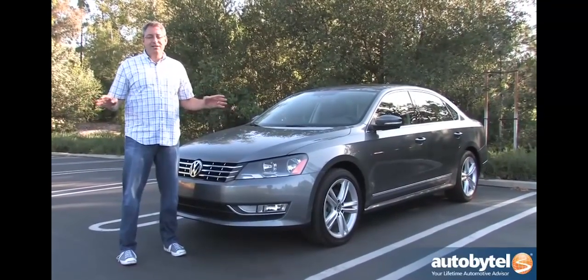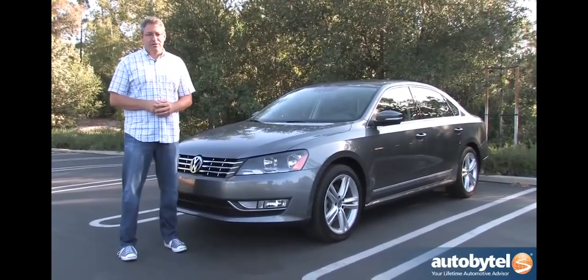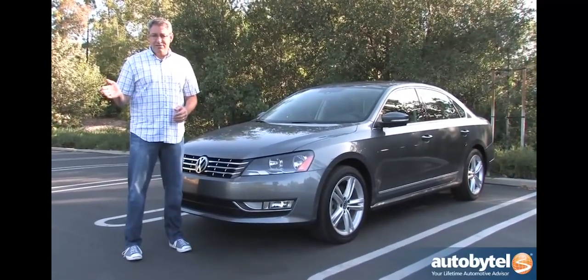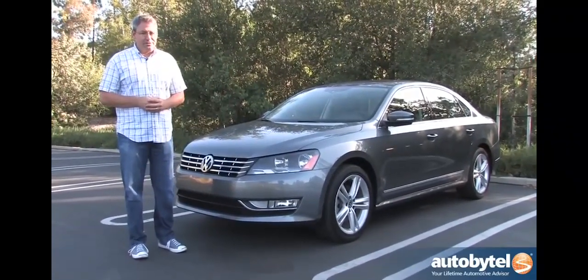Now, on top of that, it's really safe. It gets a 5-star rating from the NHTSA, and it's a top safety pick from the Insurance Institute for Highway Safety. You add free maintenance for 2 years and 24,000 miles. I don't see why you wouldn't at least consider going to test drive a Passat.